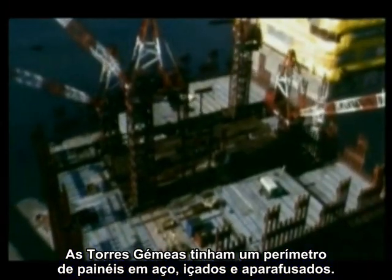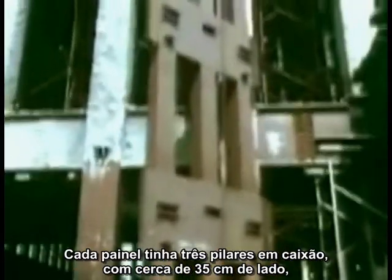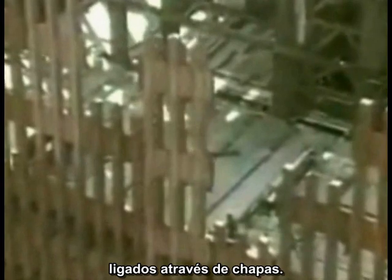The twin towers had a perimeter of steel panels hoisted up and bolted into place. Each panel had 3 box columns about 14 inches square, cross-connected by spandrel plates. After the plane hit, the fires were burning out and cooling down.